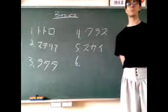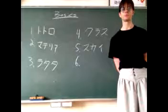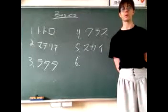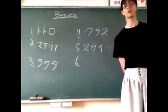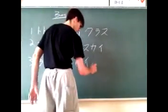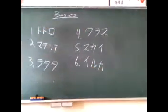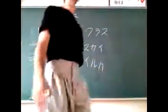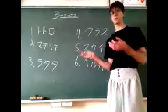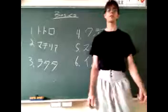And the last one. Iruka. As in dolphin, which is written I-ru-ka. Yeah, for some reason, I never see Iruka written in hiragana. I suppose you can, but I always see it in katakana. Anyway, so that's 6 points. Count them up.